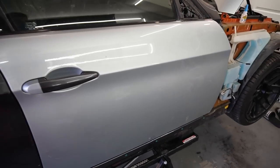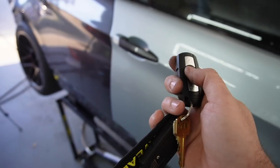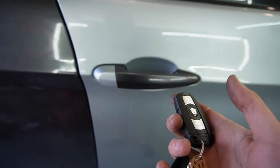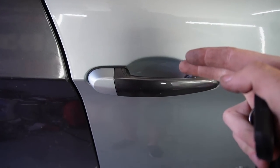So finally, guys, we have this door fully assembled. It locks, it unlocks. The question is, after locking it, does the keyless entry work? Please, God, I wouldn't have any other idea why it wouldn't work at this point, because you have both doors connected and everything else connected. So please, please, please.